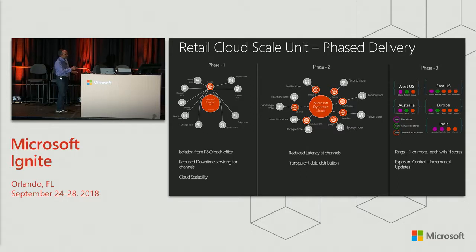So the third stage of this is not only that these scale units can be geographically distributed, but now we'll provide you with a mechanism to say this particular feature or feature set, I can expose it to, let's say, my scale unit in Australia, which means that only those stores that are pointing to that scale unit get to see that benefit. So from a retailer standpoint, now you can try it out in a set of pilot stores, make sure everything is working okay before you roll it out into other sets of regions and locations. Similar to the concept of phased deployment across all of your stores, the exposure control here will allow you to try out new capabilities, one or more stores at a time, through the concept of a scale unit, and then roll it out further.